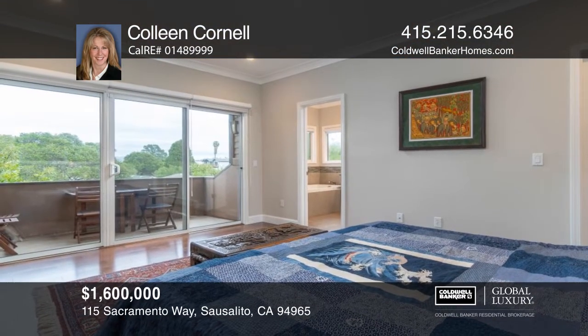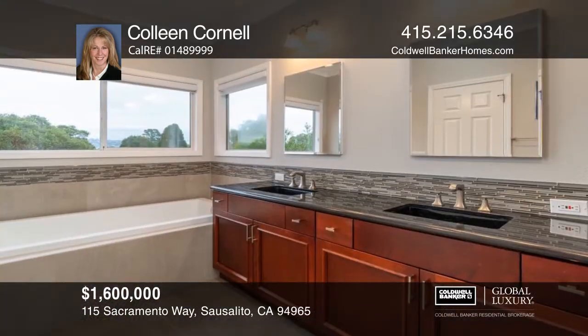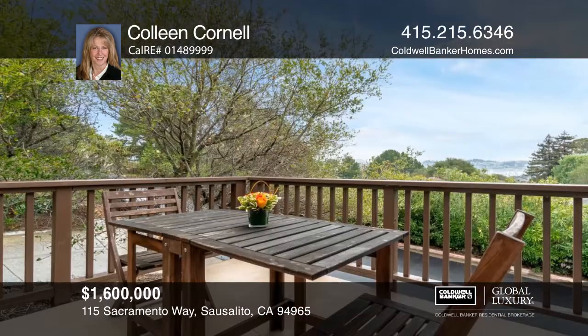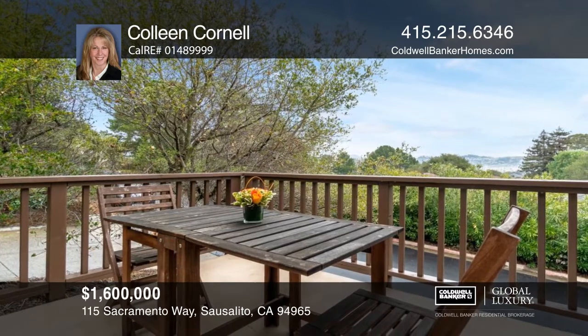The well-appointed floor plan was designed with the master suite on the main level, two bedrooms and one bath downstairs, and a fabulous family room upstairs. Vaulted ceilings add to the spaciousness of the house. See everything in person with Colleen Cornell.